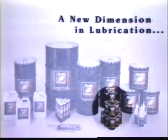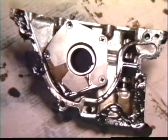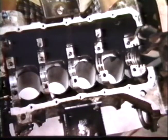and in field service. The piston skirts, oil pump, and interior engine block were free of varnish. The detergent dispersant and oxidation stability performance of Mystic Dimension Semi-Synthetic 15W40 motor oil exceeded these very severe requirements.